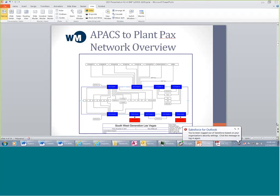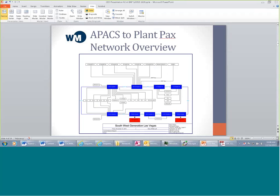This is kind of an overview display. There was a main ring that went around the plant that was a gigabit ring consisting of multi-mode and Cat5 connections. We interfaced all the various subsystems. When you see the red down there, FT network, that's our foreign device network. I'll bring a screen over.